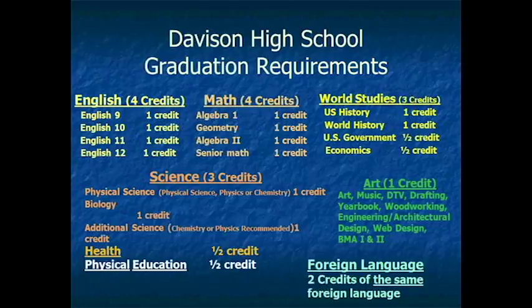For English, you'll want to take English 9, 10, 11, and 12. There's some variations that the counselors will discuss in later slides. For math, you'll need Algebra 1, Geometry, Algebra 2, and a full credit of math for your senior math. For the 3 science, you need a credit of physical science, biology, and an additional science credit. For world language, you need 2 years of the same foreign language. For art, you can have a credit of your choice. For health, you need to take the health class. And for physical education, you need to take the gym class of your choice.